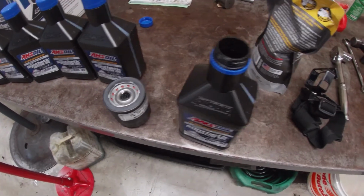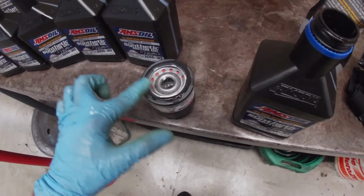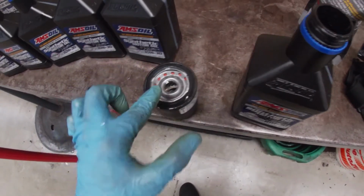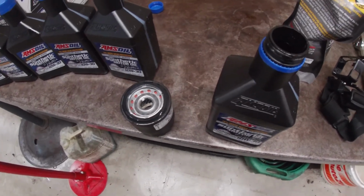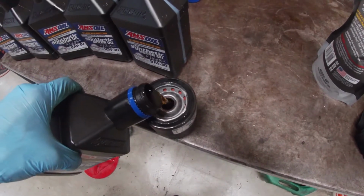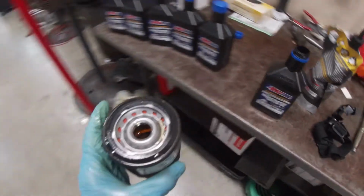Next thing you want to do is actually take some engine oil and lubricate the seal on the filter. This is going to help provide not only a good seal, but it's also going to prevent it from getting stuck when you go to remove it next time. Because this filter's kind of installed at an angle, you can't really pre-fill it, but we're going to go ahead and add just a little bit. Because we do have 6 quarts, we can afford to miss some, but we're not going to fill it up all the way. We're just going to put some in there just to help out a little bit, and then we're going to go install this on the engine.